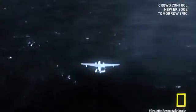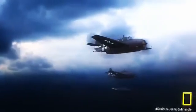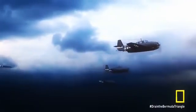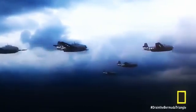A PBM-5 Martin Mariner sets out on a rescue mission to locate the flight and guide the pilots back home. The Mariner calls in a routine message. After that, it's never heard from again. No wreckage has ever been recovered from Flight 19 or the Mariner rescue plane.